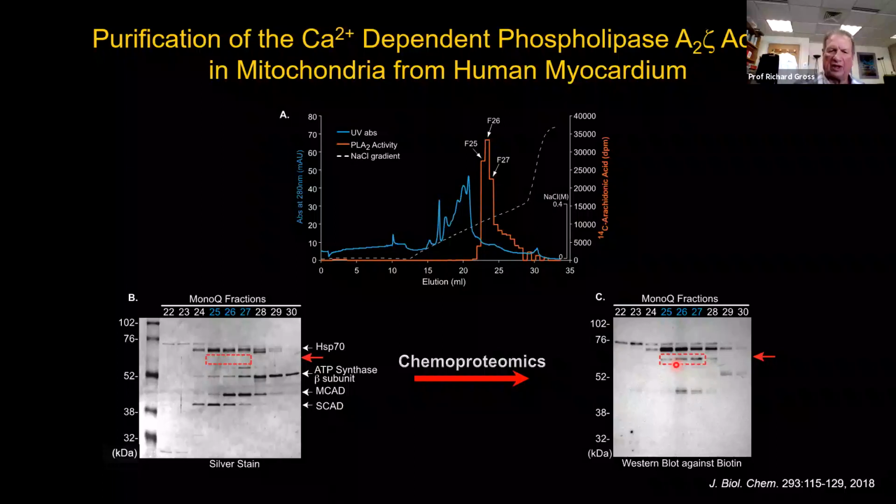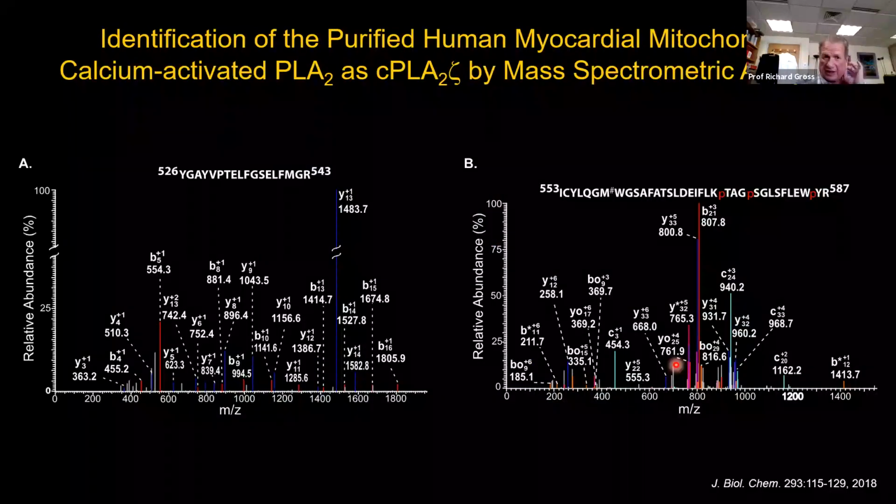But even more importantly, when we did proteomics on the purified product, we had two peptides, two large peptides, which had precise Y and B ion patterns indicative of this enzyme not being CPLA2 alpha, but rather CPLA2 zeta. And this also was a shock to us. It turns out that arachidonate has bidirectional effects in heart health, that you need some of it to help the heart run physiologically. But obviously, when you get too much of this enzyme or this enzyme becomes inactive, that could be a real problem.